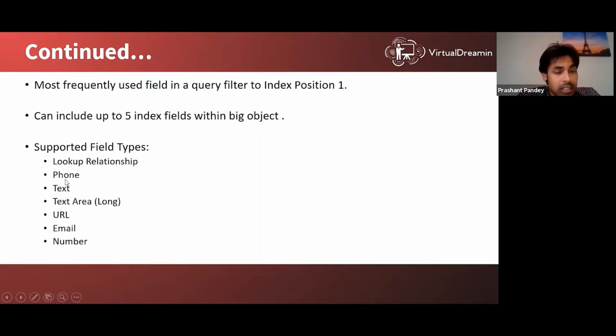And I think that should be pretty reasonable. Earlier it was less, I think 50. Now they have increased it to 100, which is pretty good.